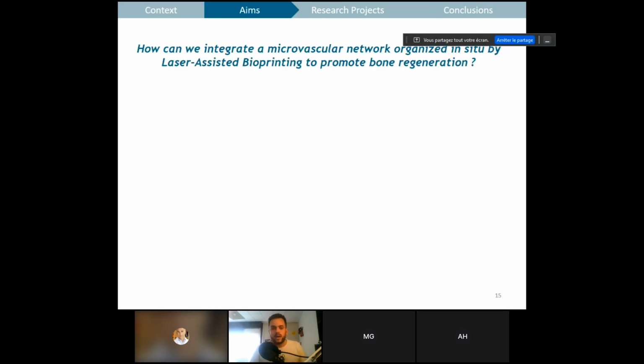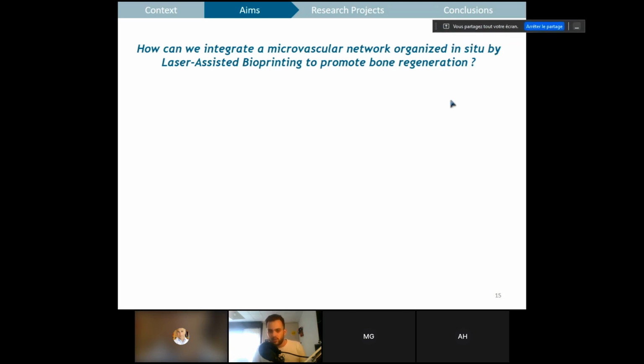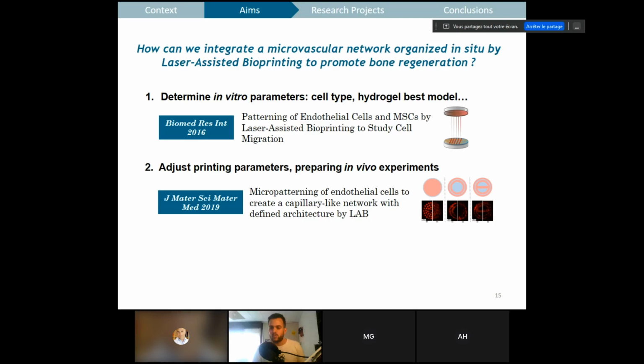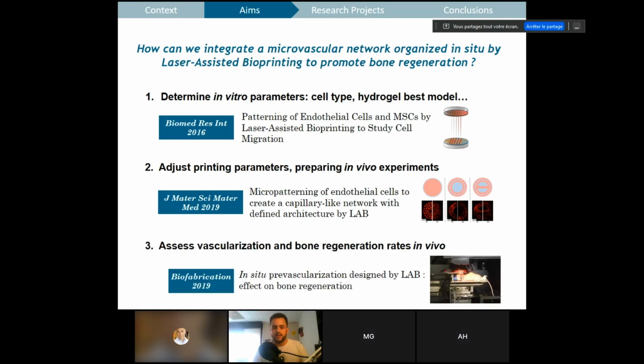So the main question was, how can we integrate, using laser-assisted bioprinting, a microvascular network in vivo to promote bone regeneration? First of all, we determined the best in vitro parameters using a correct cell type. We'll get to that. Then when we had the pattern that we wanted, we prepared the in vivo experiment by selecting different patterns for bioprinting, and then we transferred this technology to in vivo.